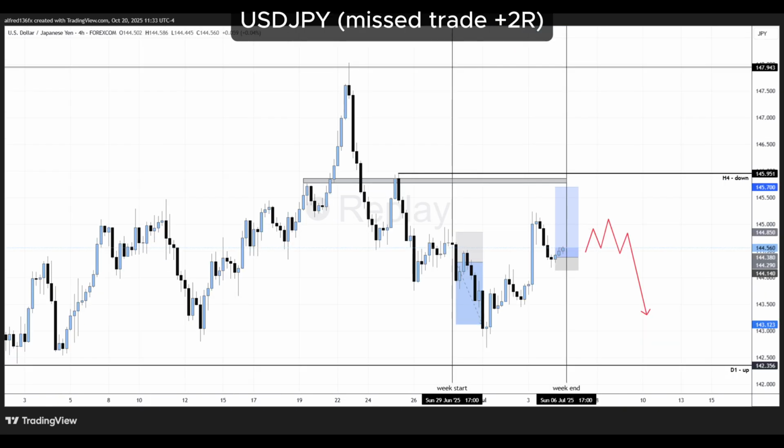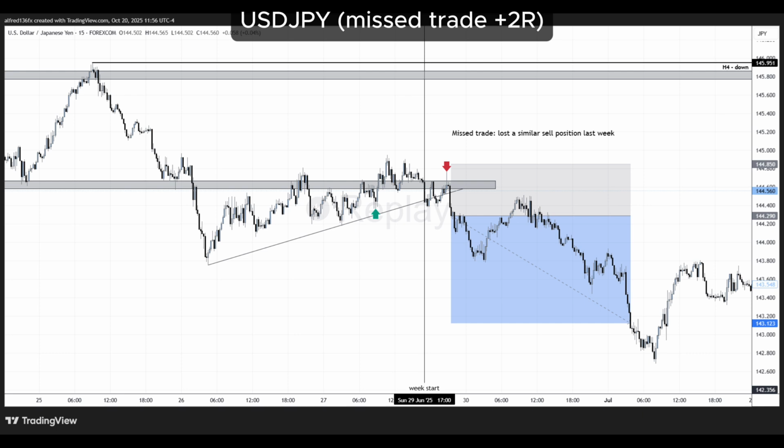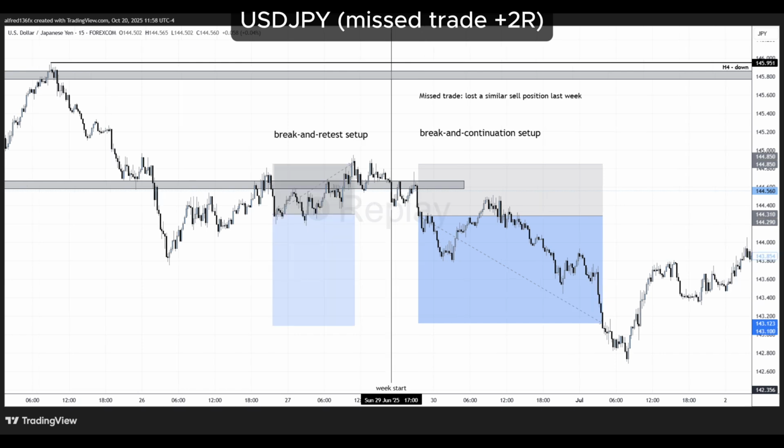UJ dropped to the previous H4 support, then started a new uptrend. I missed a profitable trade earlier and took a buy this week. The missed trade was a textbook break and continuation setup with a M15 trend shift and clean range break. I skipped it because I lost a similar sell last week, but in hindsight, they were different setups with different price action. If they appeared on different pairs, I would have taken both.